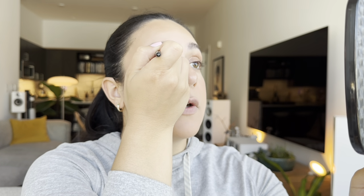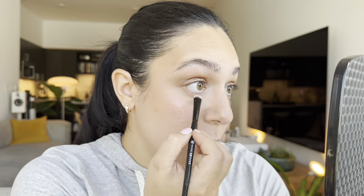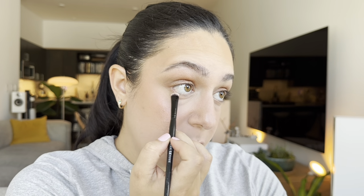And I'll do the same on the other eye. All right, and then I'll just go ahead and take a fluffy brush, and I'll begin blending the edges so it doesn't look too harsh. I'm going to take a small brush like this, and I'll dip into that Super Shock Shadow. And basically I want to build some pigment underneath my eyes as well. And I'm just focusing most of the pigment on the center here. And I feel like doing this just really makes the eyes pop.